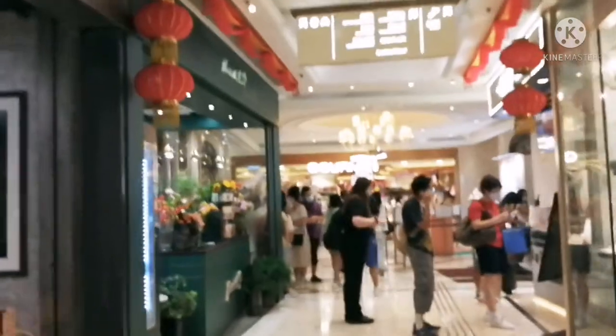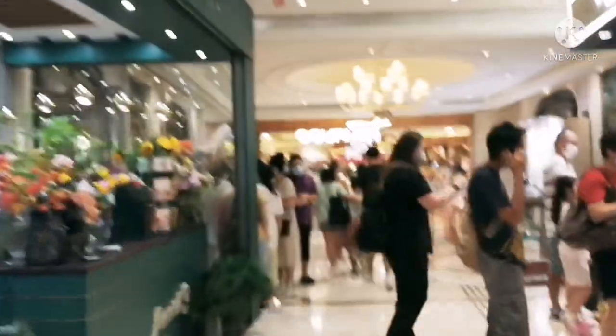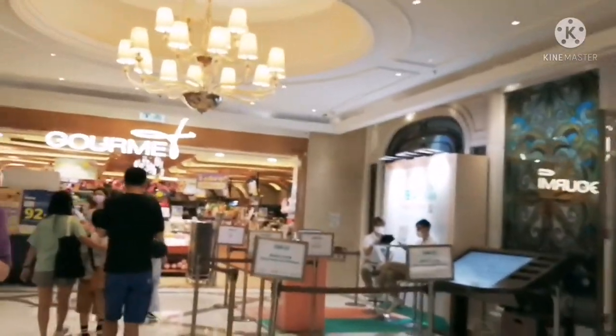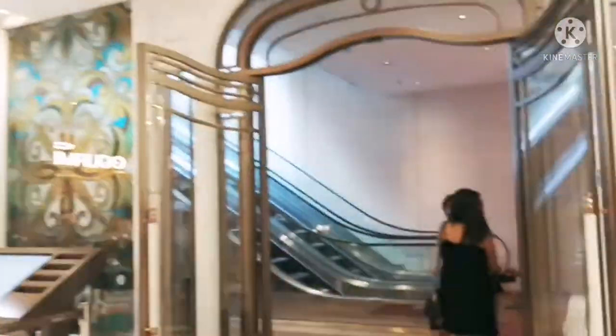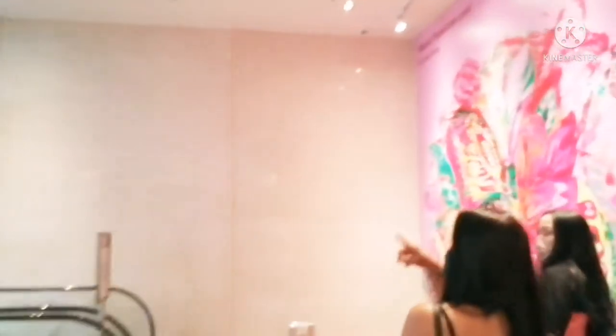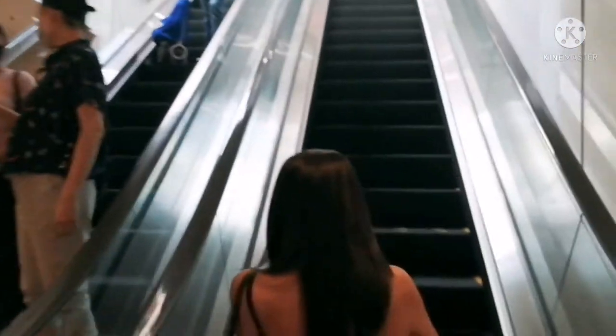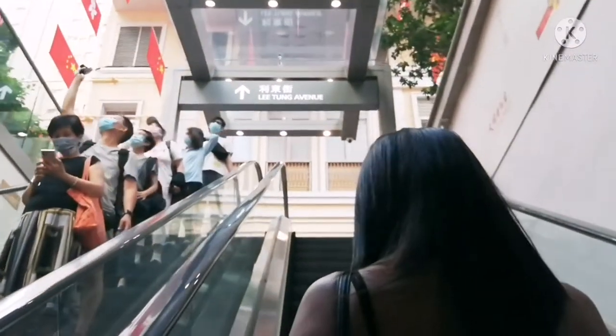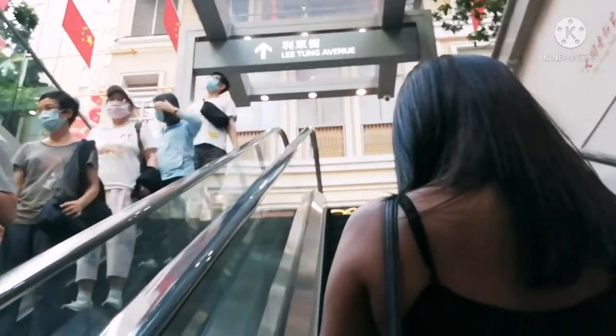Okay. So, may makikita kayo dito na hagdanan, no? Yes, here. So, going to the right side, mga ka-amiga, lalabas kayo sa right side, no? So, here we go. So, meron tayo ditong hagdan pataas, no? So, right side, also going to the right side, mga ka-amiga. Let's go. So, yan. Litong Avenue. So, andito tayo ngayon.